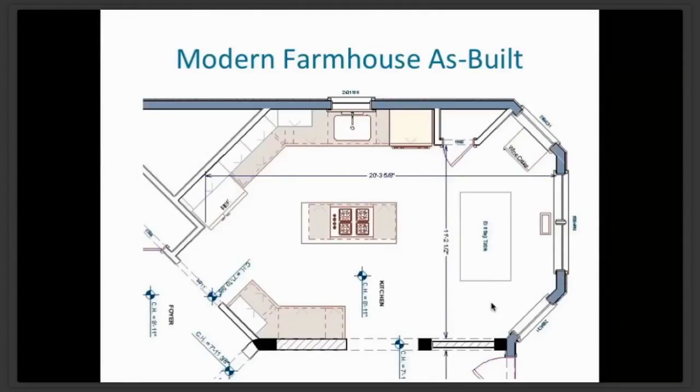This is a client where we did the whole first floor, but we're just going to focus on the kitchen today. The first thing that we do, or you want your designer to do, is go out and create an as-built. This might be called an existing floor plan, whatever it is, but how does your home or your kitchen currently function? I'm going to walk you through a little bit about the issues that this client was trying to address.